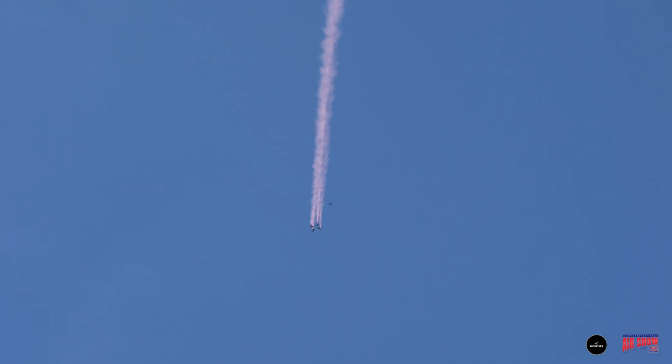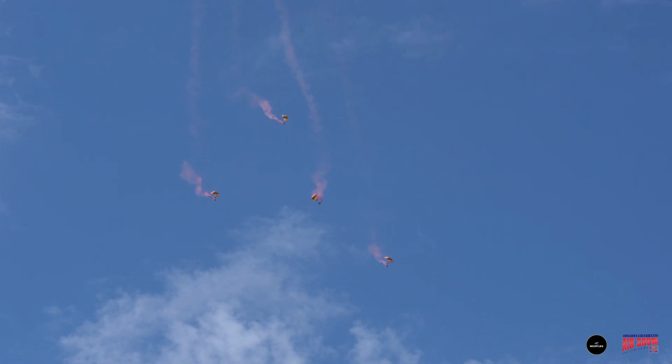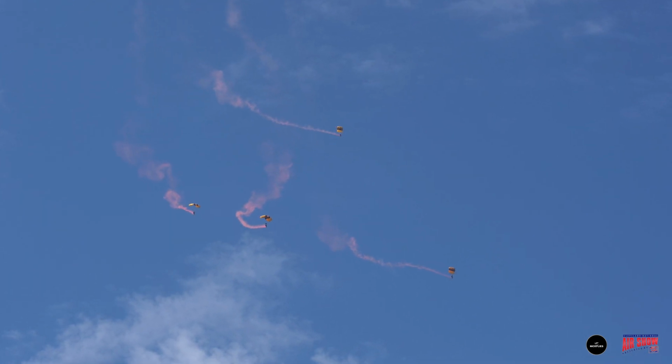At 3,000 feet, the team leader will wave his arm, signaling the four jumpers to turn and track, performing our bomb burst maneuver. This is our salute to all of you attending today's show. There you have the high-flying black and gold of your United States Army parachute team, the Golden Knights.